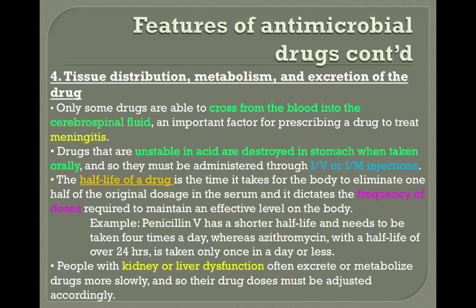All right. Fourth is tissue distribution, metabolism, and the excretion of a drug. Doesn't sound like a very interesting topic, but it kind of is, because I think you've probably all maybe had a little bit of experience, maybe not to the extent of some of the examples that I'm giving you here. So only some drugs are actually able to cross from the blood into the cerebrospinal fluid.